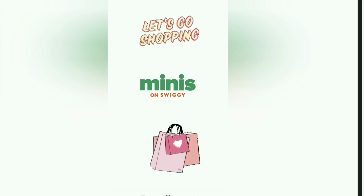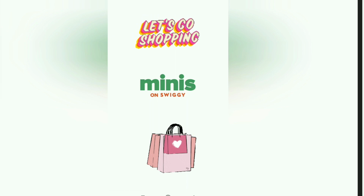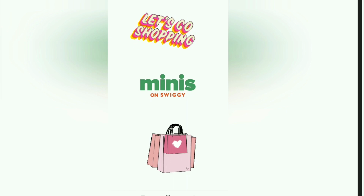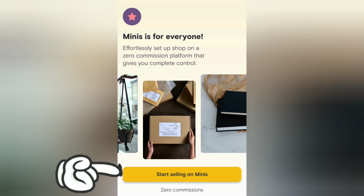It is connecting pan-India across. You can check out. And the specialty of this Swiggy shopping is you can not only buy any product on Swiggy Minis, but also you can sell. If you want, you can open the store and sell the products across your store because it connects to pan India. So Swiggy Minis is for everyone. Let's see more in detail of this Swiggy Minis.